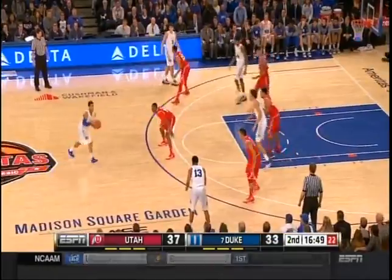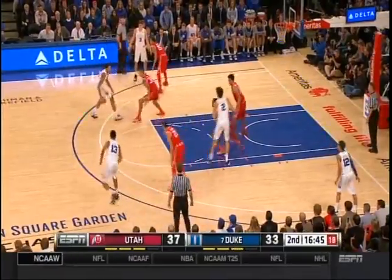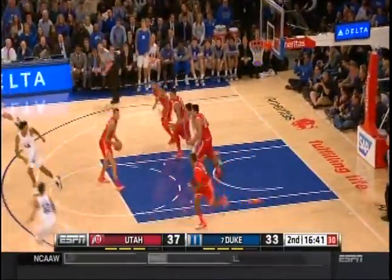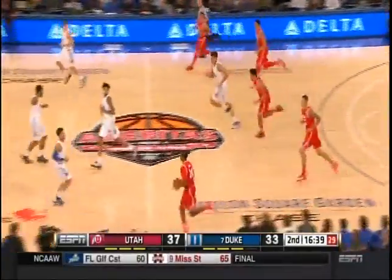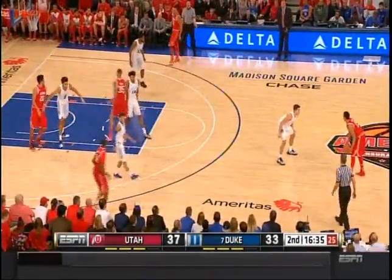If you were Larry Krystkowiak, would you be tempted to put Pirtle back in right now with this really small Duke team on the floor? Not really. You may be tempted, but you got the lead. I don't think there's any reason to put him on the floor right now. You're playing pretty well without him. If you were down, I would say yes, Sean.